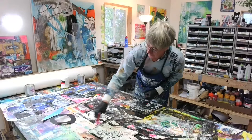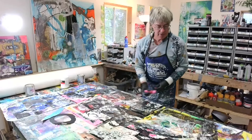This is the paint sticks. Love these things. Cheap, inexpensive paint sticks.